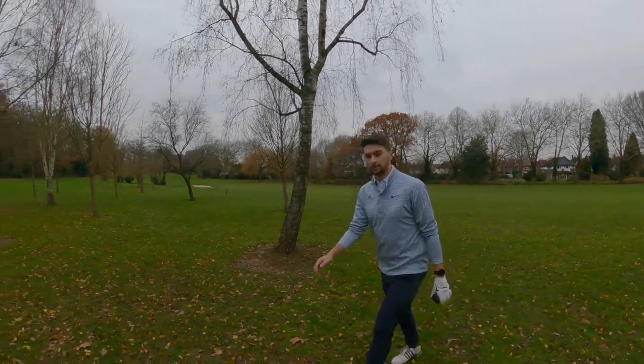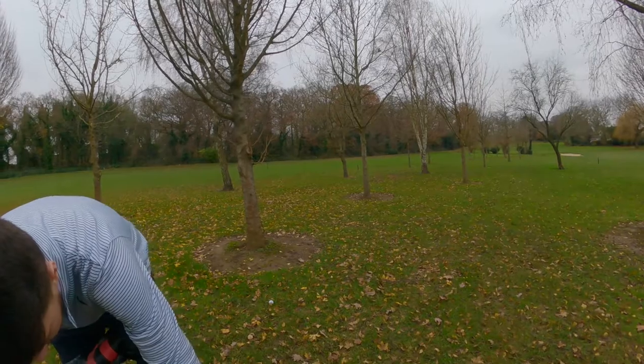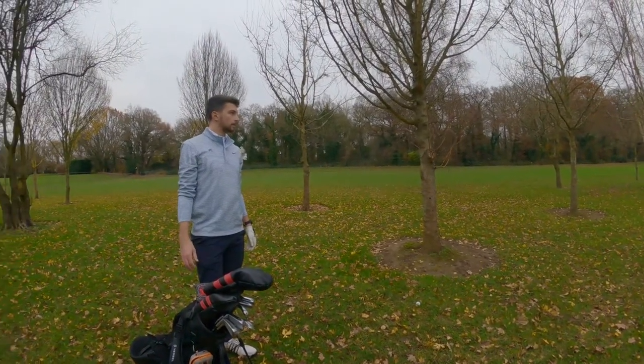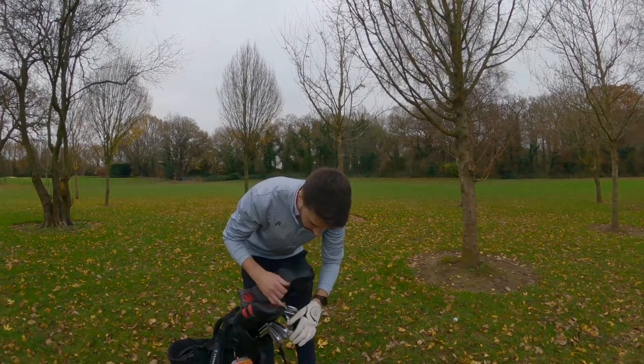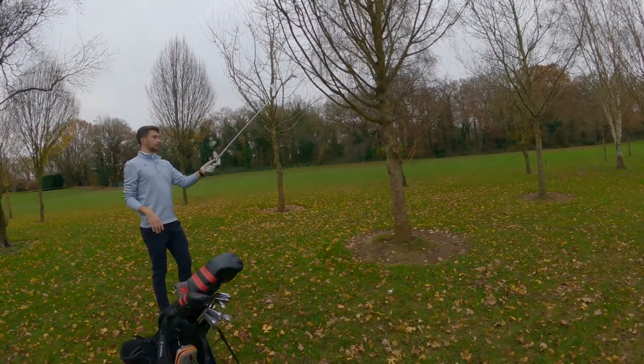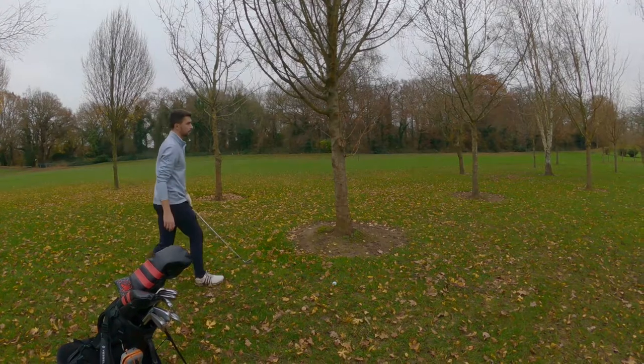Mere 178 yards in, and I've got absolutely no line at the flag. Do I do the sensible thing, which is play out, or do I? No, screw it. I'm just going to go for it at this point. Get a 6-iron on this, see how far up I can get it. Might catch these trees, to be honest.